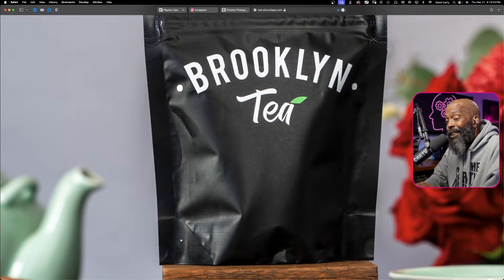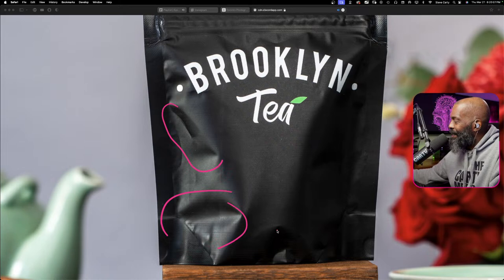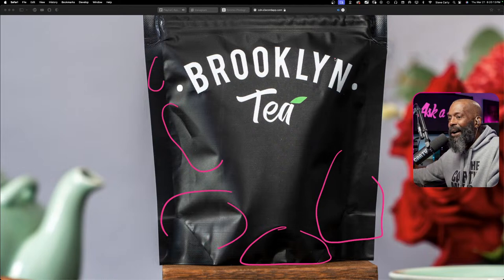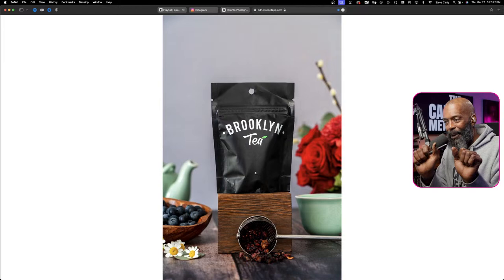Now that we're looking at the product really closely, I'm starting to see the damage in the bag. Okay, this bag got a little messed up. You needed to tap the bag and pull it so this divot isn't here. You know what I mean?